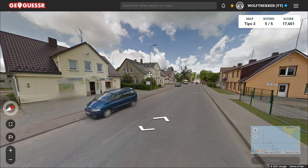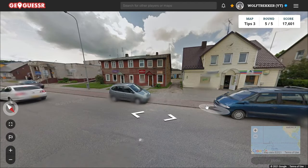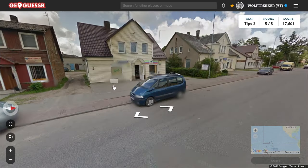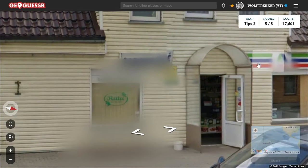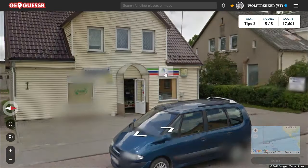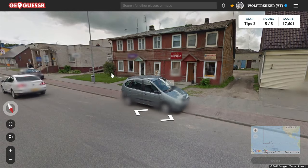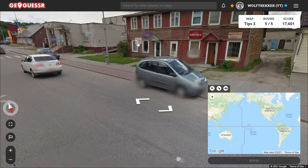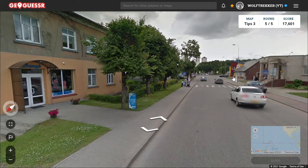So this tip is a little bit meta. This is called the kind of Lithuanian blur. Now something I found that can happen fairly often in Lithuania is you see these little random patches of blur just in random places all over. It's just a really random thing that for some reason happens in Lithuania. Like you have it on the car, just random tiny patches. Sometimes you get it on the trees as well.